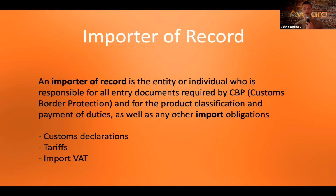Please remember these. One, customs declarations need to be done to move goods into a country. Two, tariffs: is there any non-refundable tax associated with the movement of those goods? And three, import VAT, which is a refundable tax obligation that you need to be able to manage before the goods enter the country.